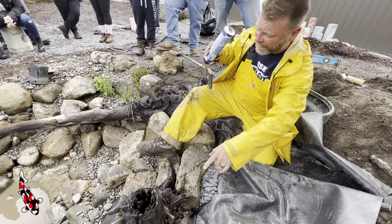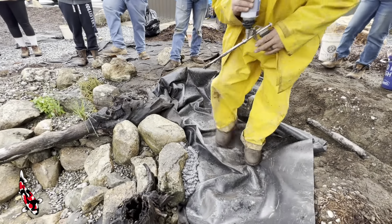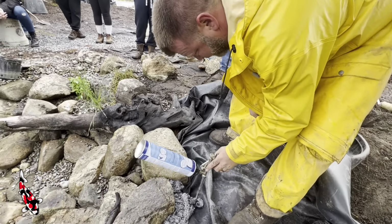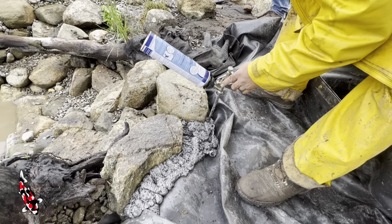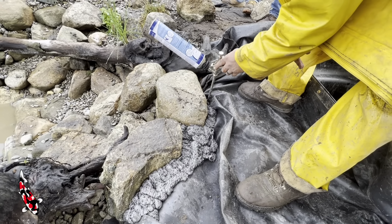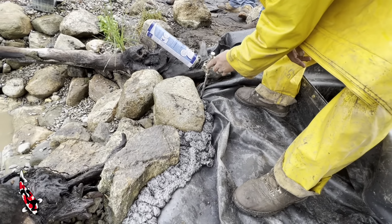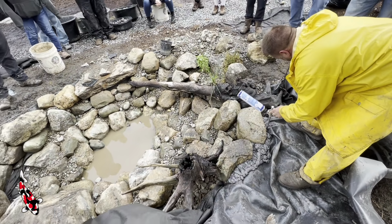I don't need foam all down in there at all in the front. It starts looking really messy. Some people out there cover the foam with moss, but then if the moss dies, to me, it just looks very messy. This stuff does expand. So as we're doing it right now, as it starts drying, we're gonna pay attention to how much it expands. Yeah, we stuff in the underlayment down first so the foam is making contact with the liner. Yeah, you don't want to foam on top of the fabric.